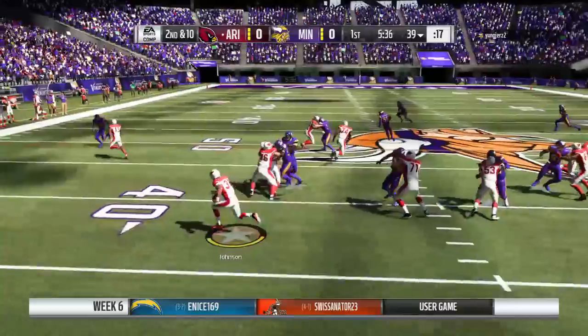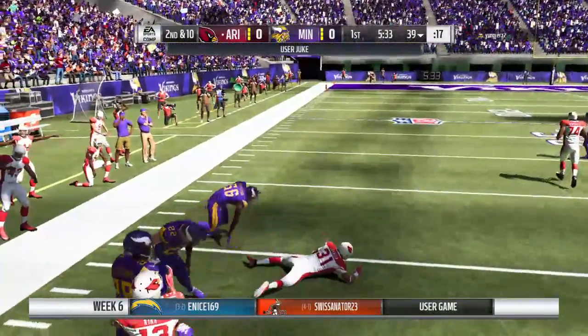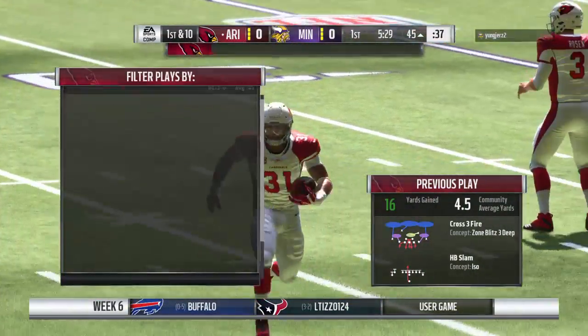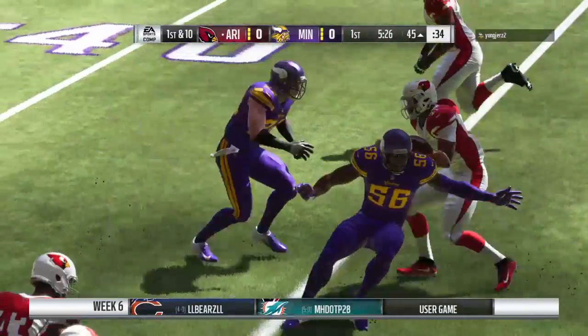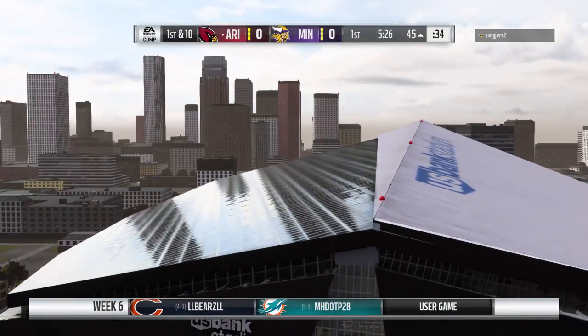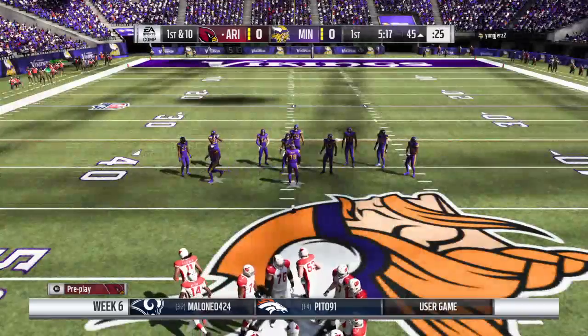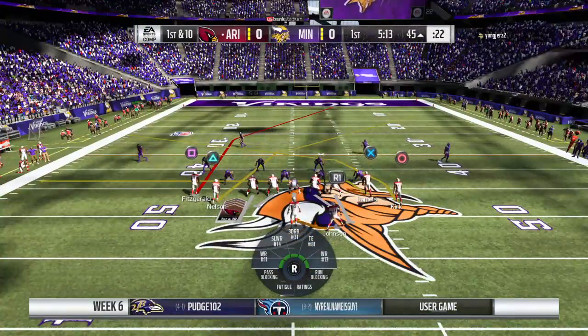Now a handoff. Johnson. Johnson with a burst, a 1st down and more. And he's going to get this into enemy territory at the 45. It's a pickup of 16 there, and it'll lead to a new set of downs. Now on the heels of that run by Johnson, here's another 1st and 10.